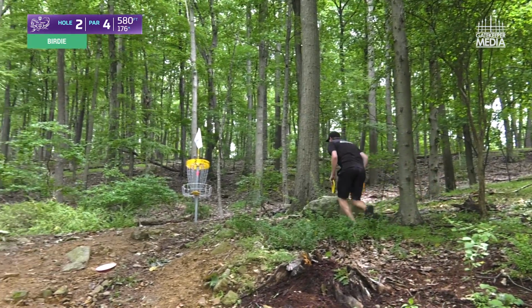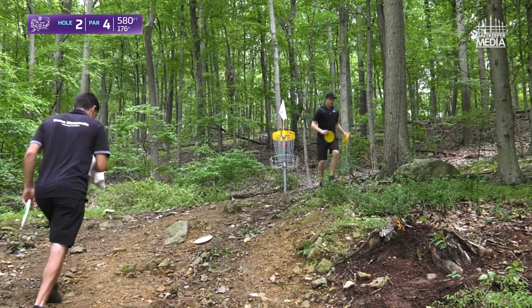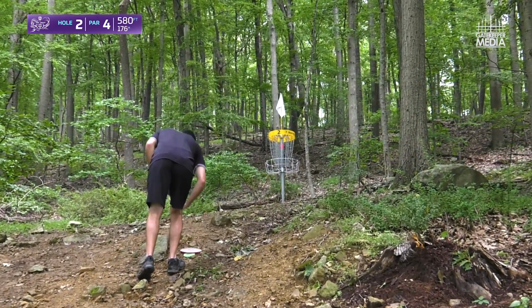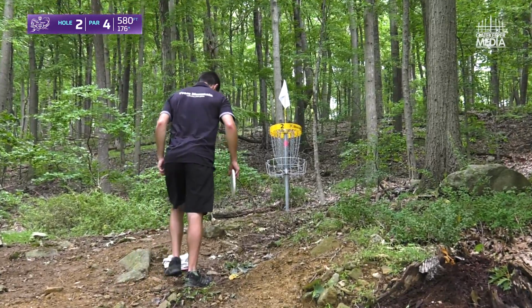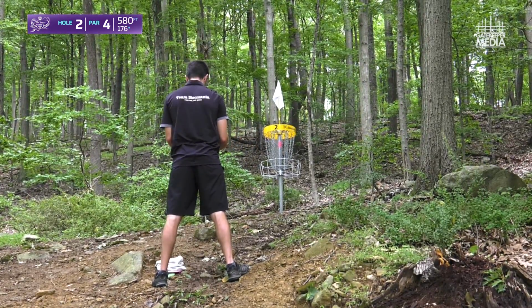Simon, he threw a beautiful second shot, got his little 25-footer. That's a birdie 3. I had a really good second shot and was feeling pretty good coming up here about 20, 26 feet away, something like that.